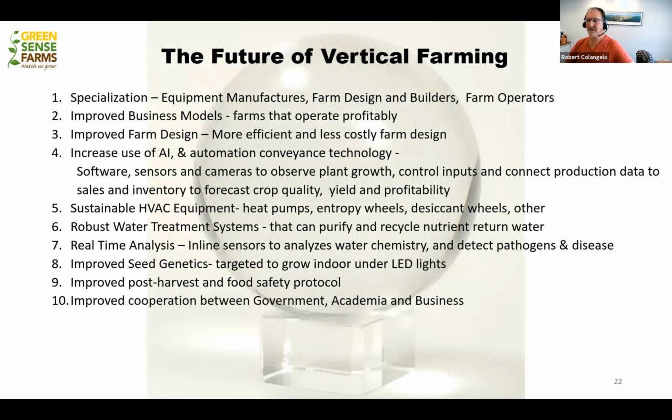So where do I see the future of vertical farming? The first area is I see vertical farming start to specialize. It's going to start to mimic and replicate the greenhouse industry. You're going to have people that manufacture equipment. You'll have people that design and build farms, and then you'll have people that only operate farms. We have to get better business models.